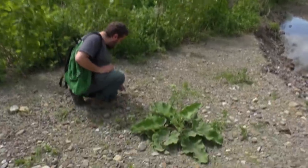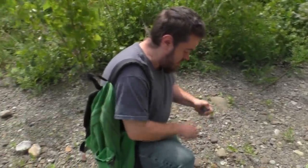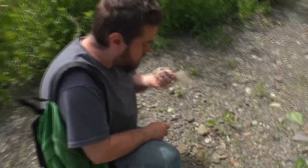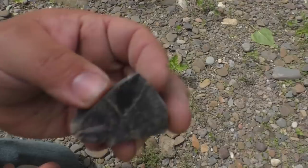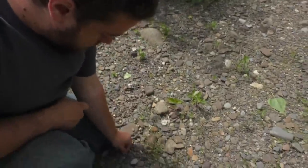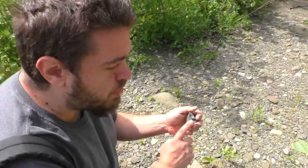Here's another piece. This might be more Onondaga. So, it might be, let's see. And it is. Sniff it. Sniff the rock. They actually call it oil chert. Let me pick that flake up. Because it smells like that, I've heard people call it oil chert.